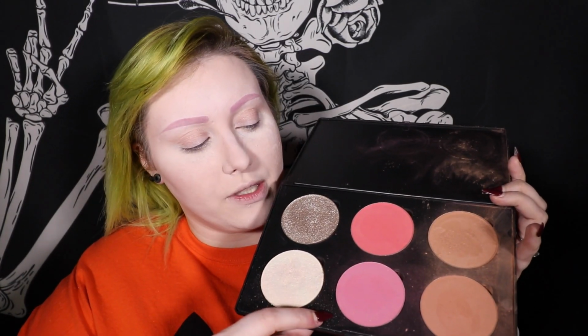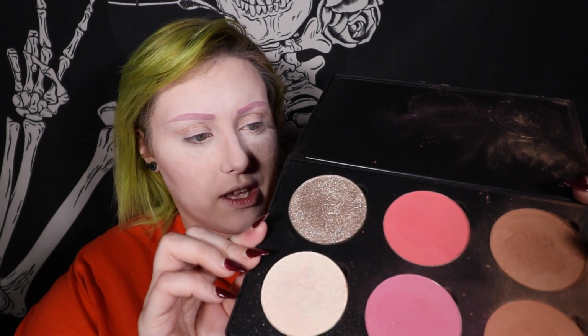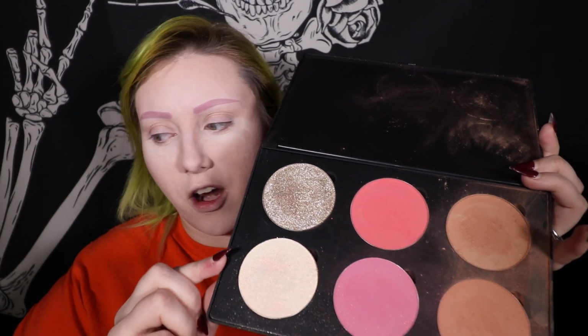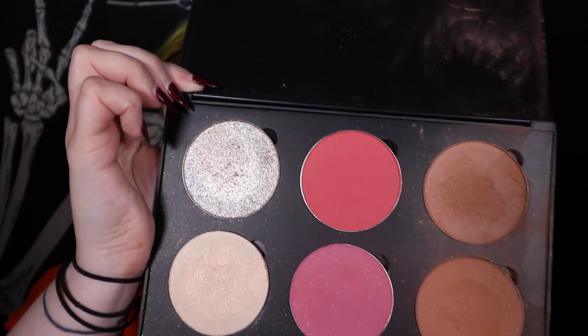So Rosy is this top one here. Then we have Posy down here at the bottom, which has a little bit of sparkle in it, but it's more cool tone, plummy, kind of pinky flush. And then the two highlighters we have on the right side here is Poppin Bottles on top, and then the bottom is Sis. So Poppin Bottles is more of a cool tone, taupe kind of shade, but when you put it on, it is so super pretty.